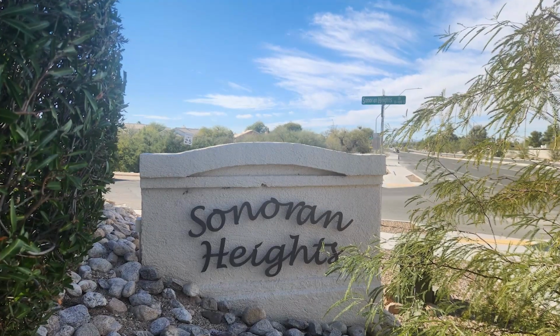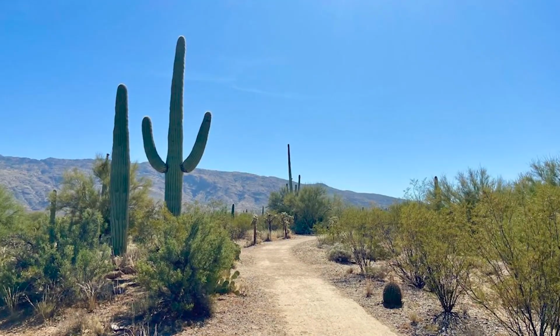The third neighborhood we're checking out now is Sonoran Heights. So Sonoran Heights is really close to Broadway and Houghton. In fact, on the other side of that line of houses behind me right there is Broadway. So there's just like a little bit of desert space right there, and then Broadway.